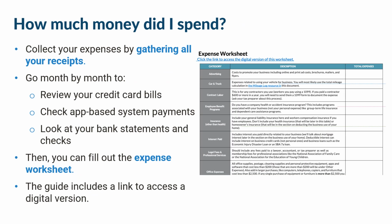To collect your expenses, begin by collecting all your receipts. Next, go month by month in your records for 2022 to review your credit card bills, check those app-based system payments such as Venmo, Zelle, PayPal, and Square Cash. Look at your bank statements and checks. With your accumulated expenses, you can now fill out the expense worksheet included in the guide. The worksheet uses the expense categories for Schedule C that are most relevant to home-based childcare providers, but they also can be used for any corporate or partnership tax return as well.